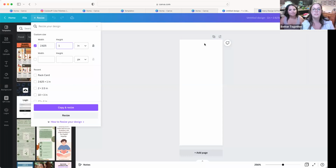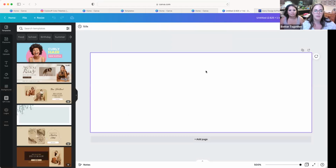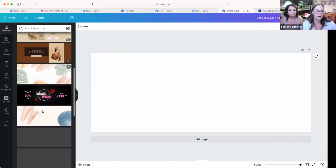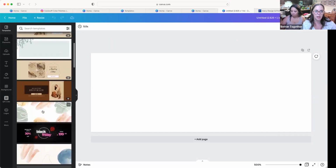Okay, so this is the label up and down, so I just need to resize it opposite. Okay, so instead of 1 by 2.625, it's 2.625 by 1, and watch, it'll resize it. Okay, so this is the size of an Avery label, and what's cool is from here you can then on the left look through some templates to see if there's a template that you like.